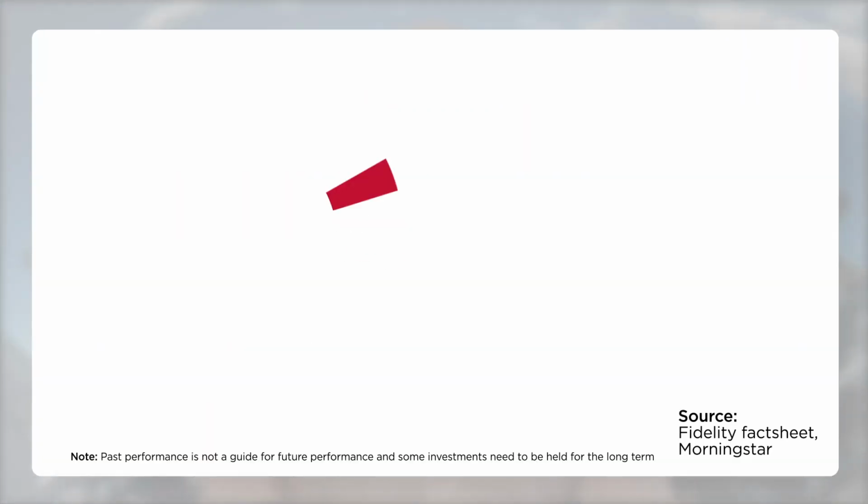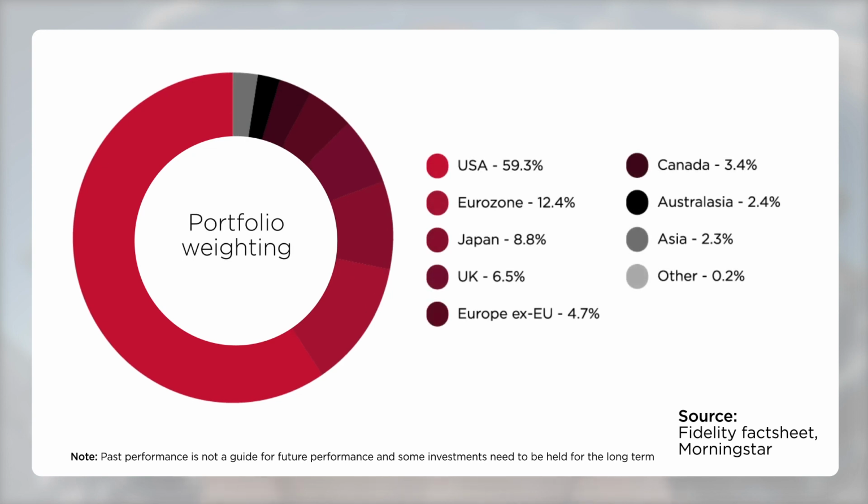By country, America is the biggest exposure, as you would expect given it's the world's biggest stock market, and that's 59% of the fund. Next come the Eurozone at 12%, Japan at just under 9%, and the UK at 6.5%.